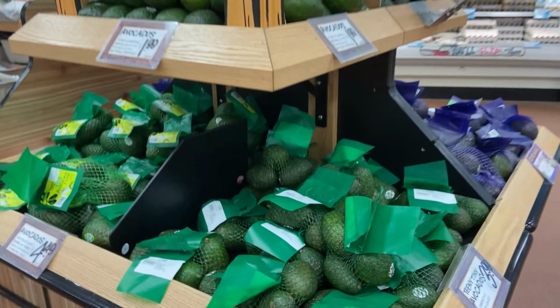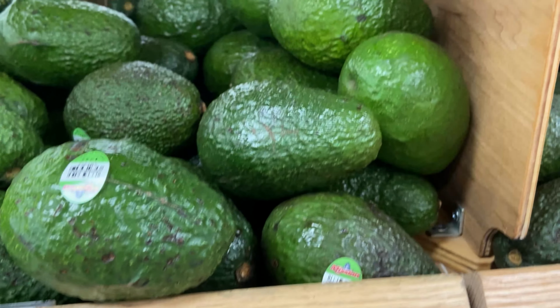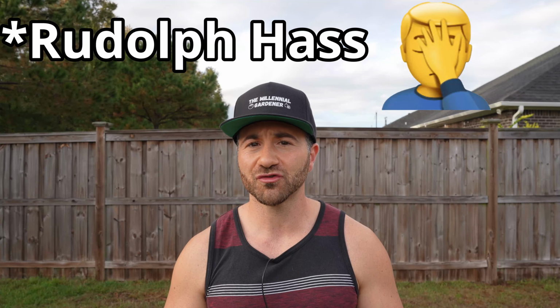If you have ever stepped foot in a grocery store produce department, you have almost certainly seen giant displays full of avocados. And what is crazy is, despite the fact there are thousands of different varieties of avocados, you will only ever find one variety in most grocery stores, the Hass avocado. That's Hass, not Haas. It is named after Richard Hass, who grew the tree from seed in California nearly a century ago. Every single Hass avocado that has ever been grown is a clone of his tree from his yard.